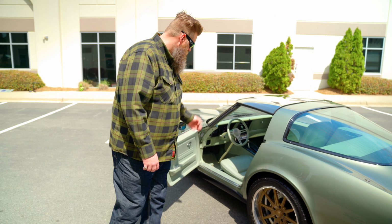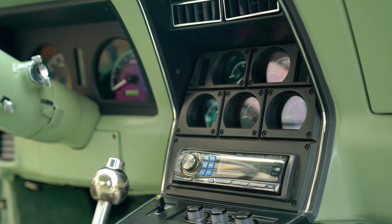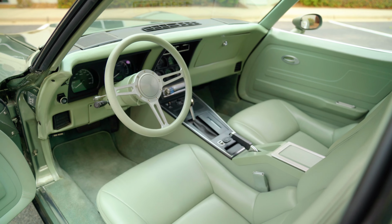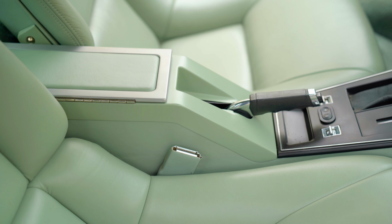Notable features: modern audio system, modern air conditioning, Dakota Digital VHX telemetry, a billet steering wheel with a tilt column, and of course you have things that were there probably before the car was restored, like power windows and power door locks.